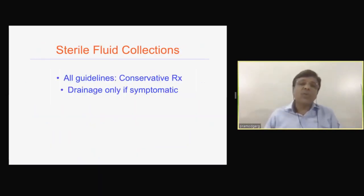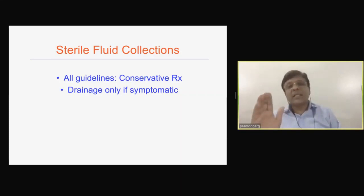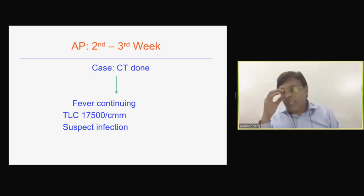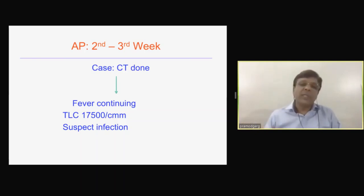And that is why most guidelines suggest that in patients in the second and third week of illness, if you have a sterile fluid collection, conservative treatment should be done, and drainage should be done only if they are symptomatic. Now, if fever is continuing and counts are rising, you suspect that there is infection. Earlier we used to do a fine needle aspiration cytology, but our own experience and experience from other centers showed that FNA to diagnose infection is not really very important in such a situation, because you have to act now as you are suspecting infected necrosis.